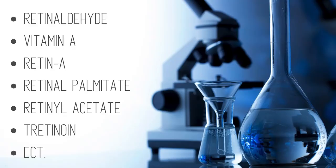After being in the skincare industry for more than 14 years, and an esthetician and laser therapist for 8, there is one ingredient that I have witnessed the most change in people's skin. Can you guess? Retinol! Probably an easy guess because of the video title, but retinol comes in many different forms. Now you're going to see different ingredients such as retinaldehyde, vitamin A, retinol palmitate, retinol acetate, tretinoin, etc. The list goes on. I really wouldn't worry about that too much right now.